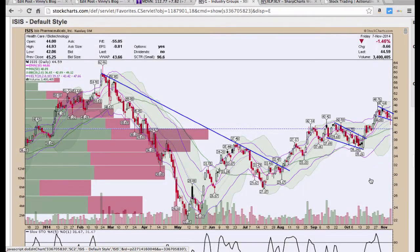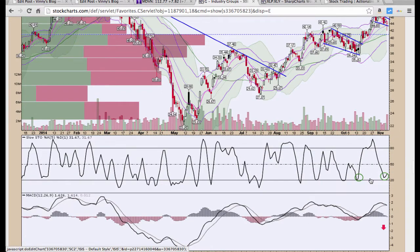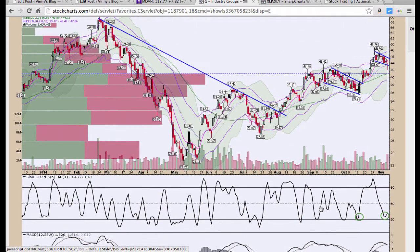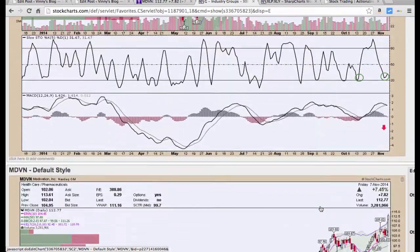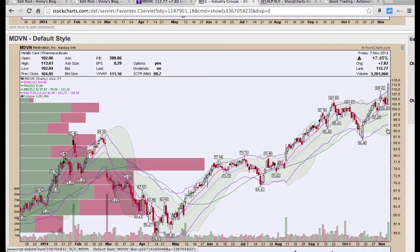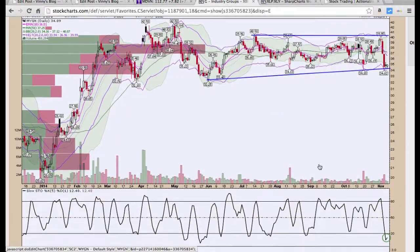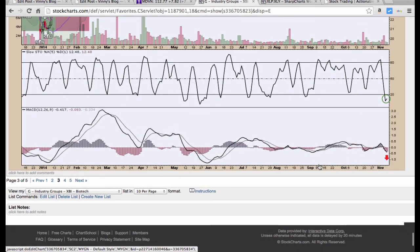Insight looking interesting. ISIS, another stock that we like. Nice flag pattern. Slow stow turning. MACD is looking a little iffy. Could turn if prices start to bounce on Monday. MDVN, just still showing you the potential of some of these names that once these stocks start to show up on traders' radars. MyGen, in a sideways pattern. Slow stow is turning. MACD below the signal line.